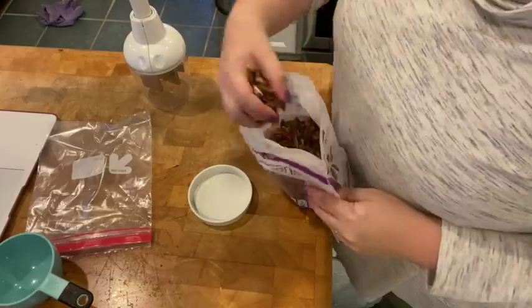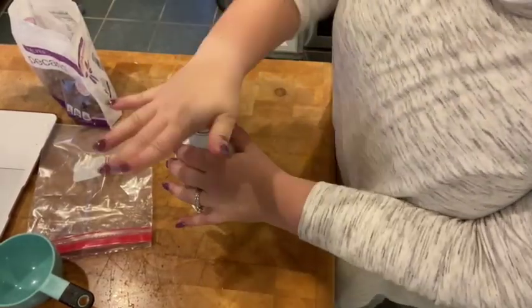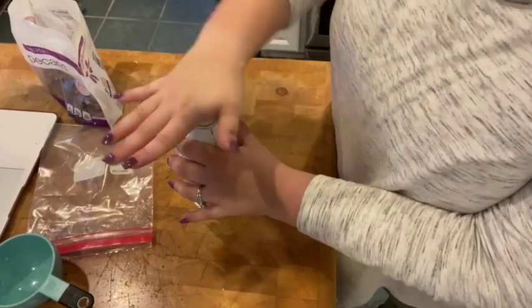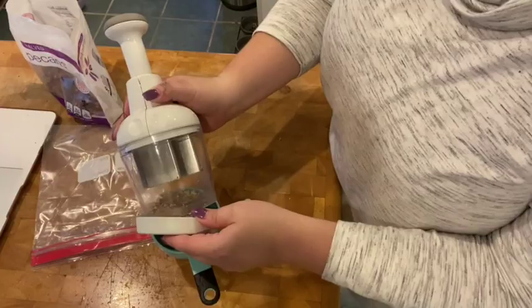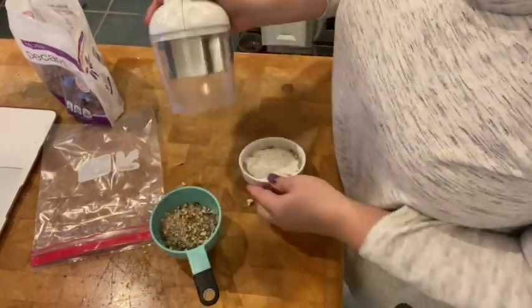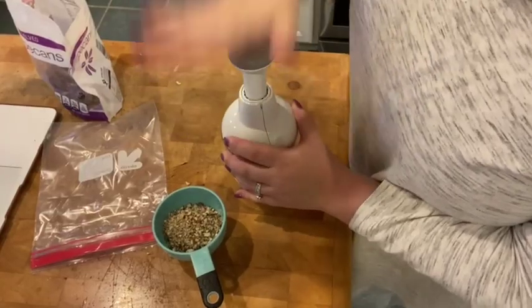The next thing I'm going to do is chop up a whole cup of pecans. I love using this Pampered Chef chopper. It makes it so easy to chop these up. And if you buy the whole pecans, they're actually a bit cheaper than the chopped ones. That's why I usually just buy those to save a little bit of money, take a couple extra minutes, and do it myself.